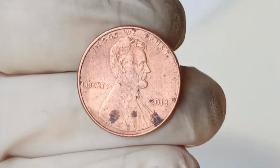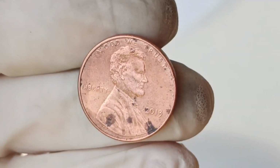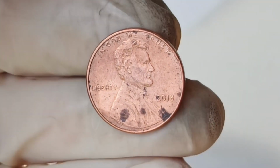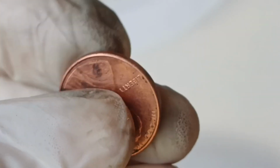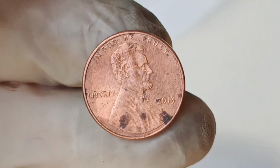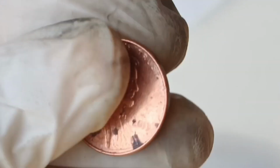Another important thing to consider is the condition of the coin. Like any rare coin, the better the condition, the more valuable it will be. A coin in mint condition with minimal wear and no damage will always fetch a higher price than one that has been heavily circulated or is in poor condition. So, if you do find a 2013 penny with the die crack error, make sure to keep it in pristine condition.